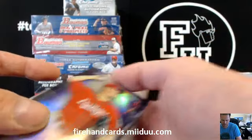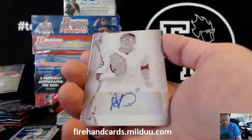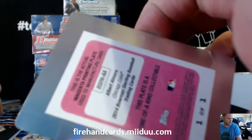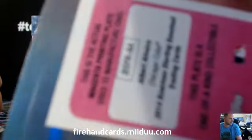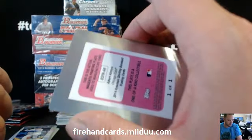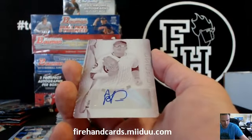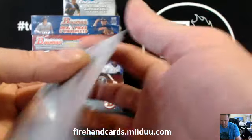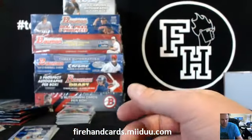Not a bad one here. Albert Almora. Magenta plate auto, one of one. Chicago Cubbies. One. There it is. Floby Rich with the Cubs. Albert Almora.